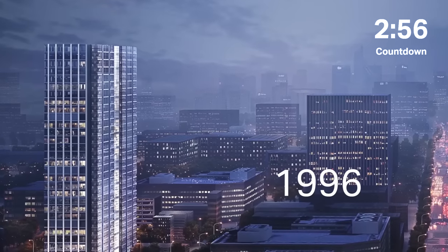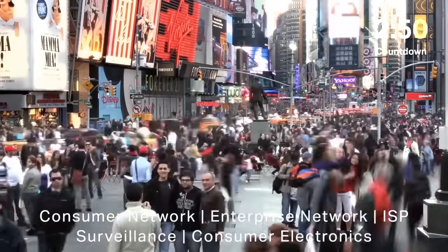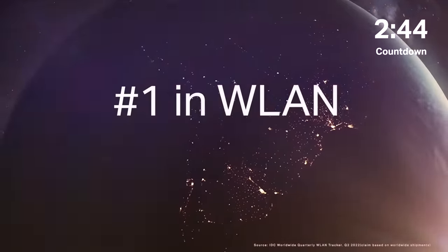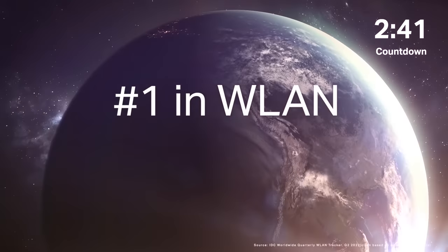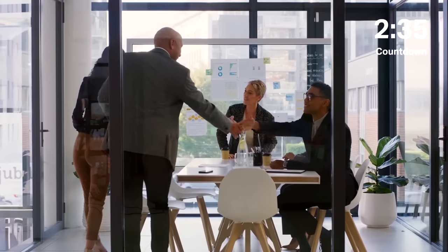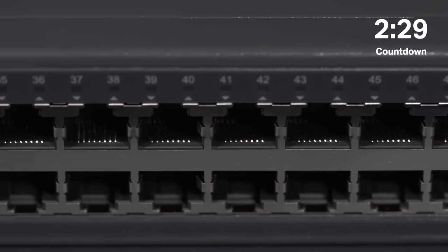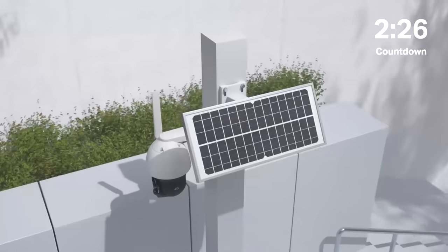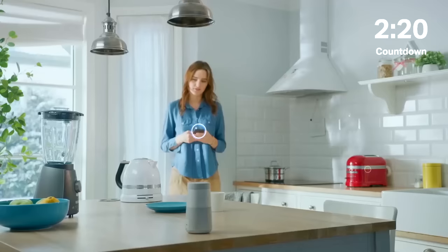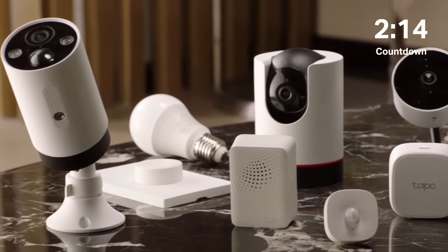TP-Link, founded in 1996, has become a leading global provider of consumer, enterprise, ISP networking, surveillance, and consumer electronics. TP-Link consumer network products are well-renowned, being the number one provider of WLAN devices for 11 consecutive years and number one in customer satisfaction. TP-Link is also a first-class enterprise network provider with Omada and VIGI, providing a one-stop solution for enterprise networking, surveillance, and intelligence. Consumer electronic brands Tapo and Kasa operate in lighting, sensor, and 13 other markets with focus on home security cameras and consumer robotics.